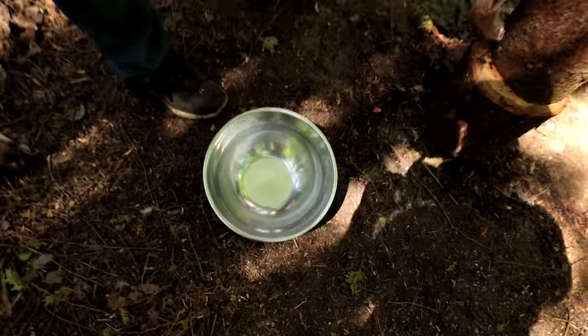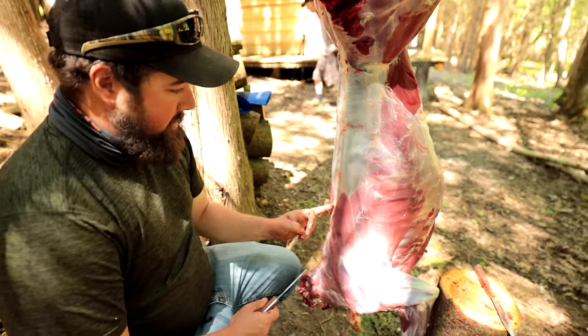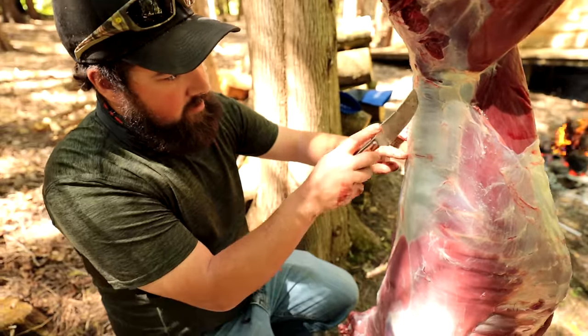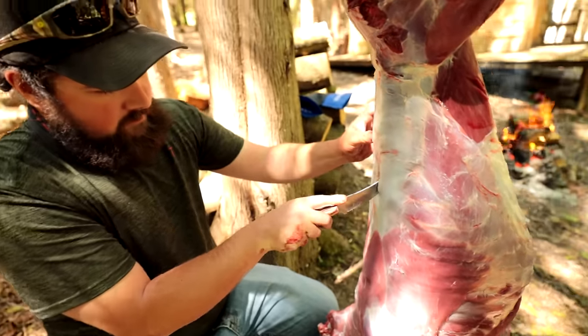Disclaimer, I am not a butcher. How I cut out the back strap of a deer: there's a line that comes straight down the backbone here. Then I'll just find the edge of it and just follow it down.